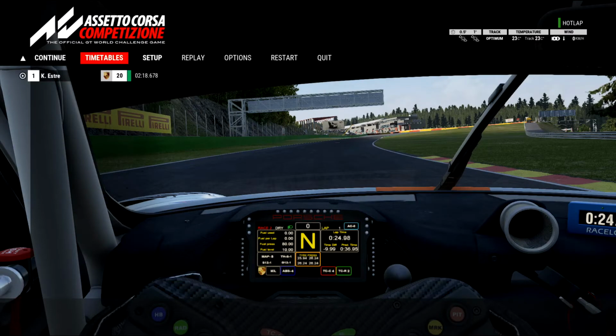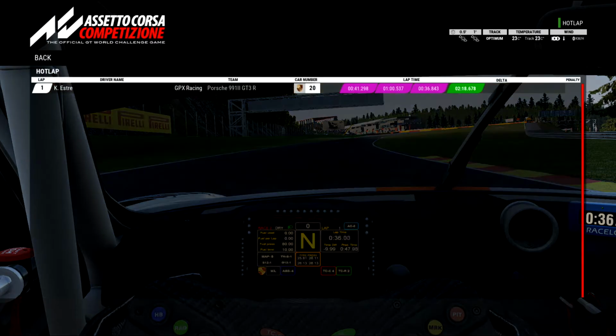Okay guys, this has been a lap of the Spa circuit in the Porsche 911 GT3 for the special event. Take a look at the timetable. Wound up with a 2:18.6. I've actually gone faster in other runnings. I've done a 2:17.9.